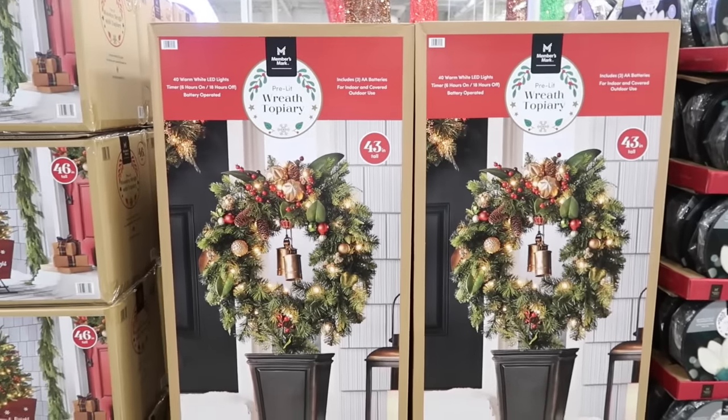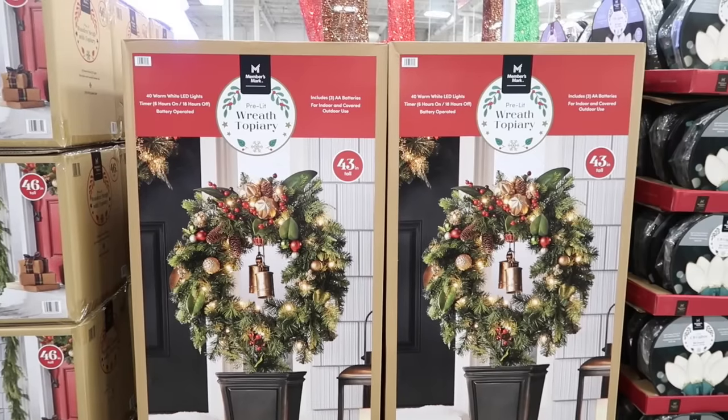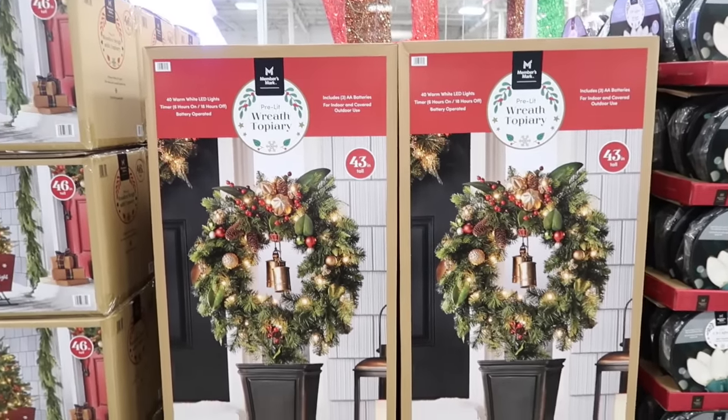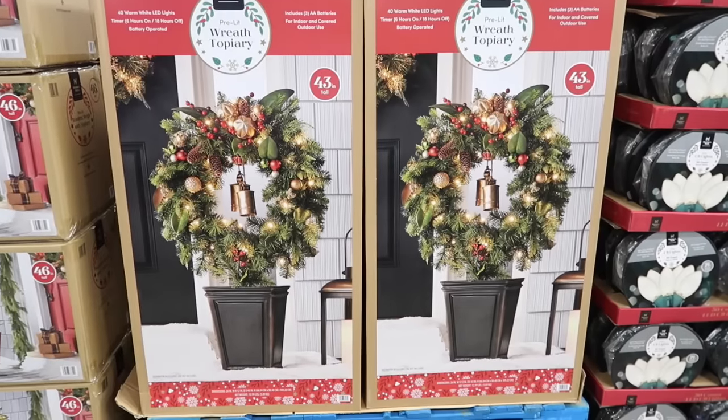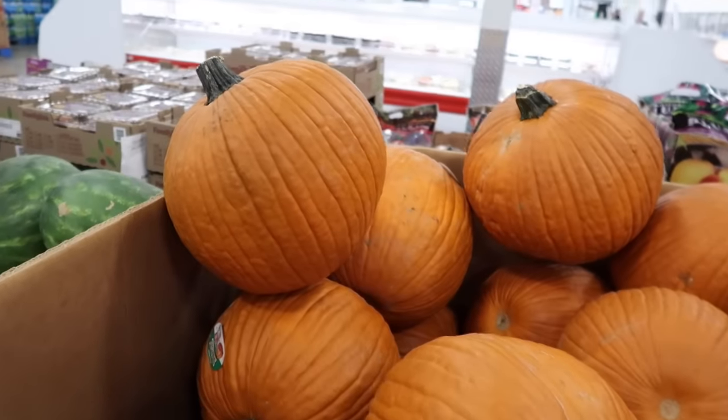That would be gorgeous on the porch. 43 inches tall, includes batteries, white lights, battery timed, $99.98. So $100 for that. That is gorgeous. And they got their big pumpkins in for $6.98.